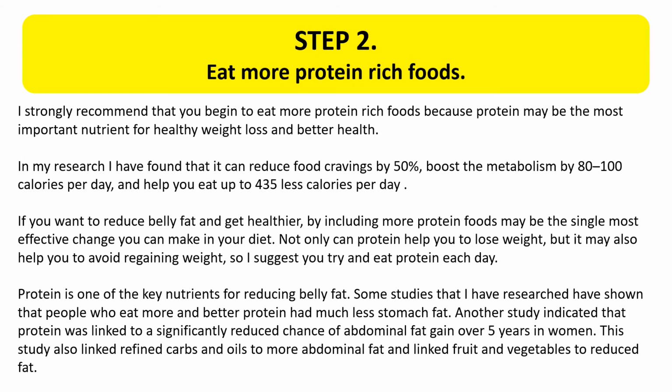Step number 2, eat more protein-rich foods. I strongly recommend that you begin to eat more protein-rich foods because protein may be the most important nutrient for healthy weight loss and better health. In my research, I have found that it can reduce food cravings by about 50%, boost the metabolism by 80 to 100 calories per day, and help you eat up to 435 fewer calories in a day.